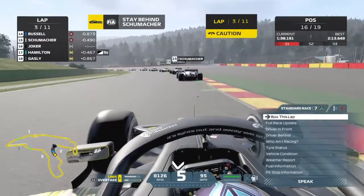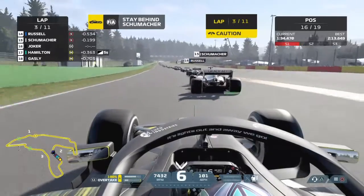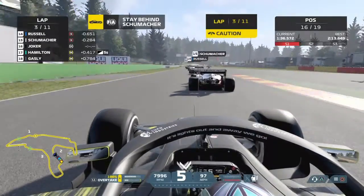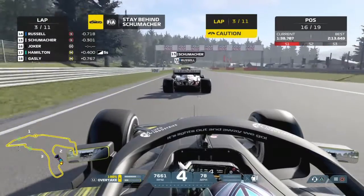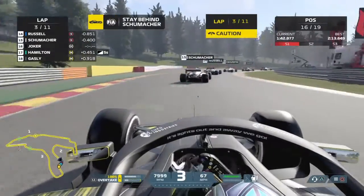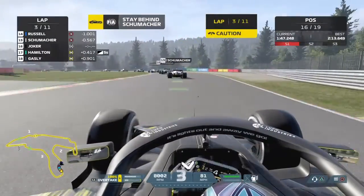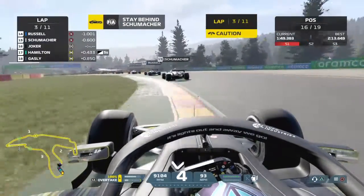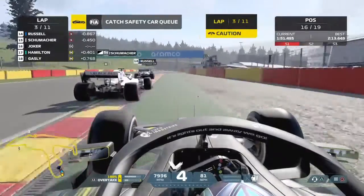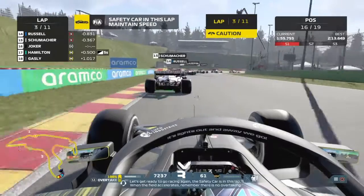Vehicle condition. No need to worry about tyre condition for now. Everything's looking good. Let's get ready to go race.